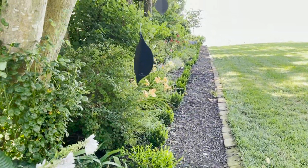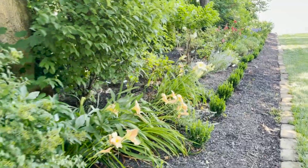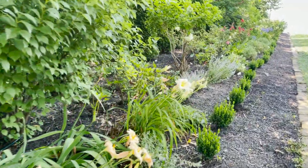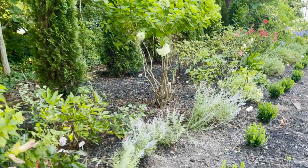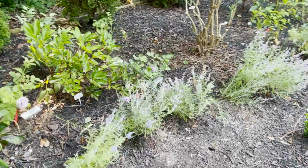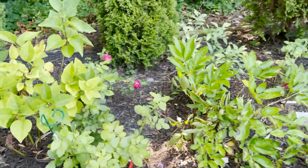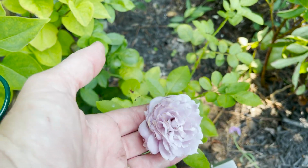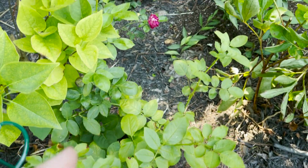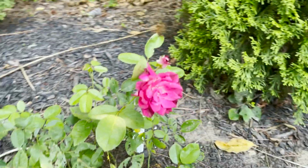If we look down here, we see lots of color down the bed, and that's my daylilies coming in to support the lag in my roses. And I've got my hydrangeas coming into bloom. I've got some Russian sage here, that's Denim and Lace. This is Poseidon, a very small little Poseidon bloom. And then back here I've got a Burgundy Iceberg.